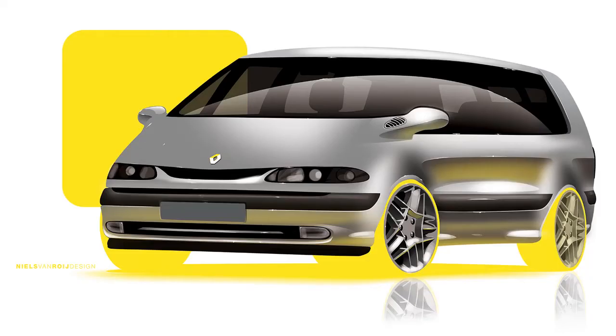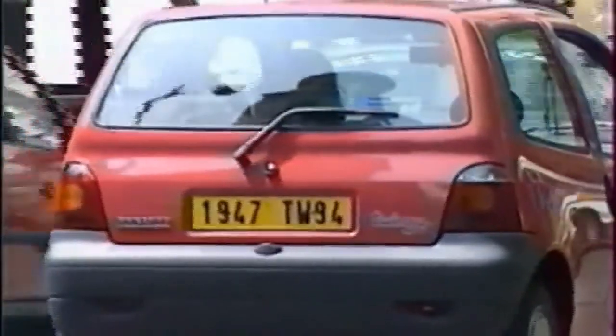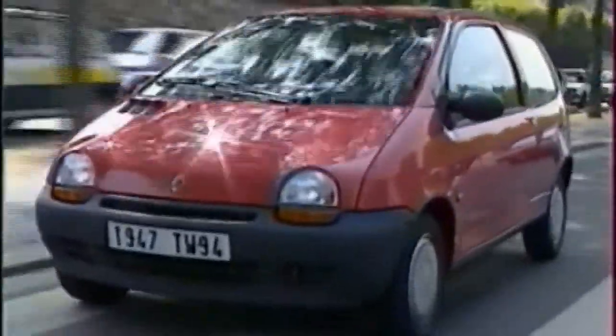The 1997 Espace 3 was a softer iteration. This third generation was the first completely newly developed Espace. It was now designed and produced by Renault themselves. The brand's form language at the time was soft and rounded. This worked very well for a unique and brilliantly designed Twingo, which was also a monovolume.